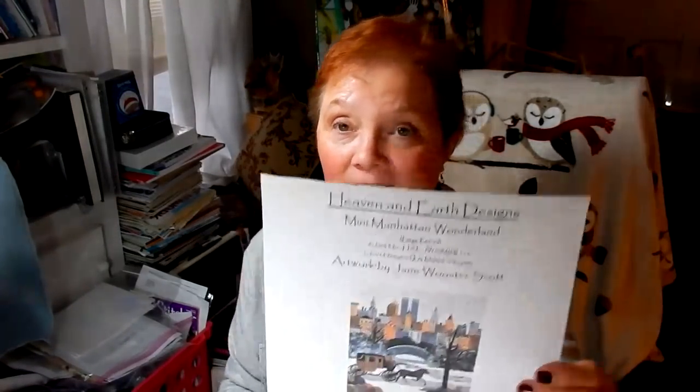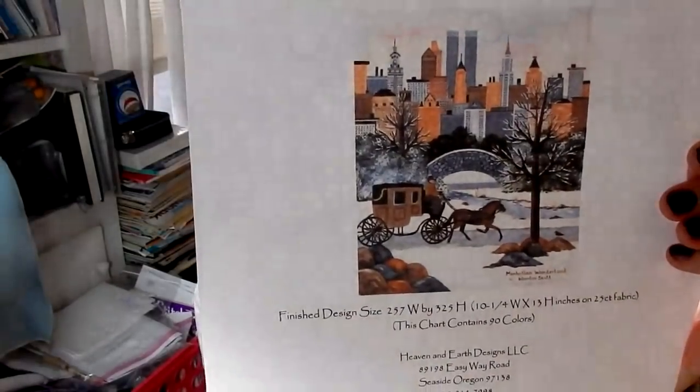Last night I decided that I was going to start Heaven and Earth Designs, which is a mini Manhattan Wonderland, and the artwork is by Jane Wooster Scott. I'm only going into too much detail on these because these are new. I'm going to try to go through the rest of them kind of fast. But that's the artwork for this, and I did start this as my New Year's Eve start.